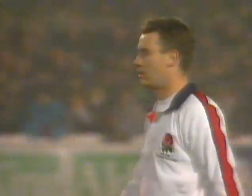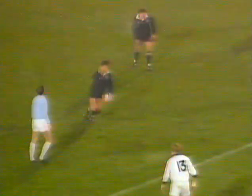Well, that was a relatively simple kick, that one. It should have gone over. Valuable points go wasted for the English side.